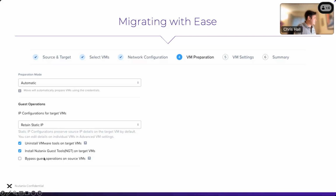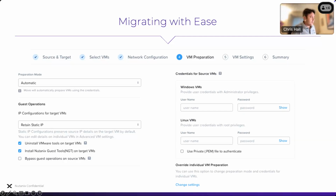We can choose to install Nutanix guest tools. So we're all familiar with VMware guest tools. Nutanix guest tools is the same, although with Nutanix, the drivers are split. So you have a VirtIO drivers package, and then you have Nutanix guest tools. We can, as part of our plan, install our Nutanix guest tools onto our VM, not a problem. Or we can do nothing, bypass all the operations. Completely up to us, however we want to play it.